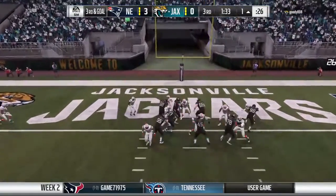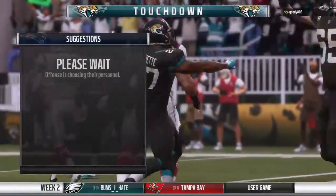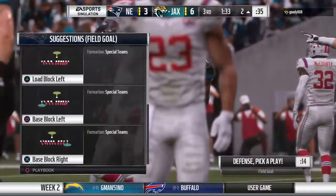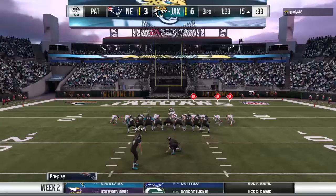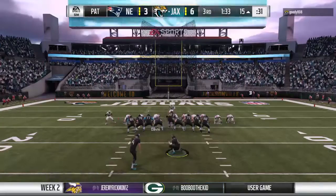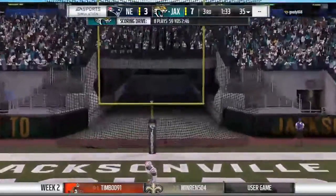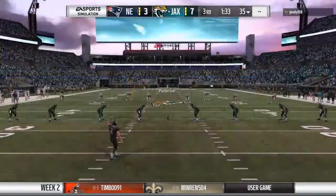They'll try to punch it in with Fournette. And he'll take this into the end zone. Touchdown, Jacksonville. A great effort there. His 2nd touchdown on the season. And the Jags are able to cash in for 6. Point after by Lambeau, up and good. And that makes it a 7-3 lead.